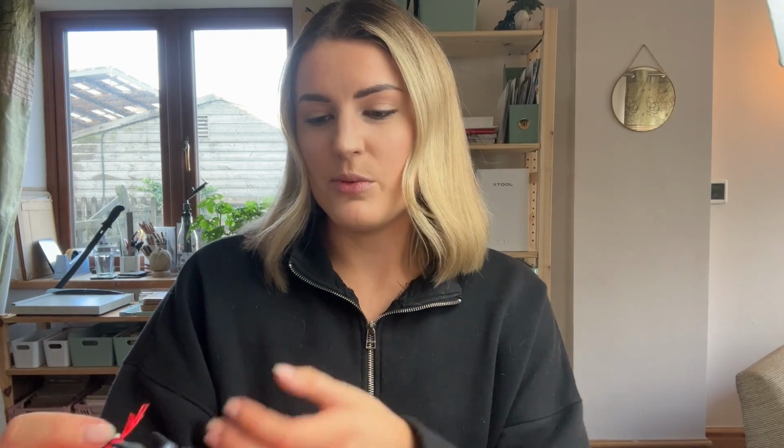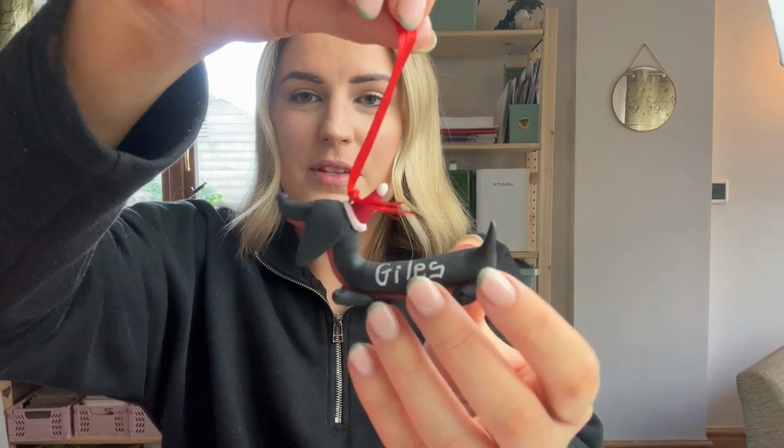So I also bought this for my friend Cameron. He doesn't watch my videos, so I do not mind sharing this. Every year, me and my two best friends, Cameron and Jack, all buy each other Christmas baubles, and it's a tradition that we've done for the past 5 years now. And I saw this stall with these little clay sausage dog ornaments, and Cameron's got a little sausage dog called Giles, so I got that for him. I thought that was really cute. I don't know who these are by, I don't know what the lady was called, but yeah, I thought they were really cute.